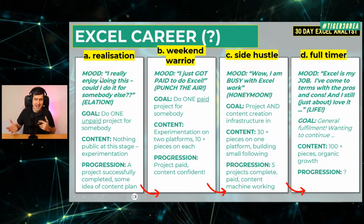But for each of these stages, we're going to talk about 4 things. We're going to talk about the mood. What does it feel like to be in this stage? That's the best way for you to situate which stage, which season you're in. You know, how does it feel? It's not always positive, as we'll see as we go through.